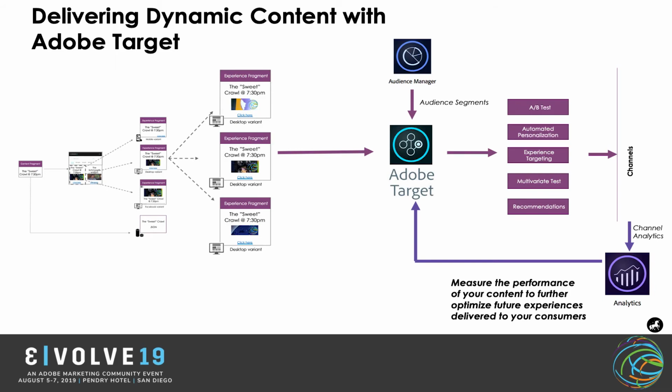So when you connect these Adobe tools through its native integrations, when you use experience fragments, when you use content fragments, when you use the content the way it is meant to be, both marketers and IT teams can work independently or together, and they can deploy these context-optimized, high-value experiences to your customer.